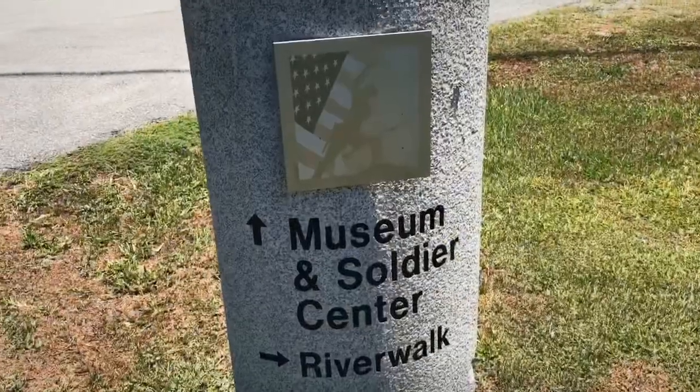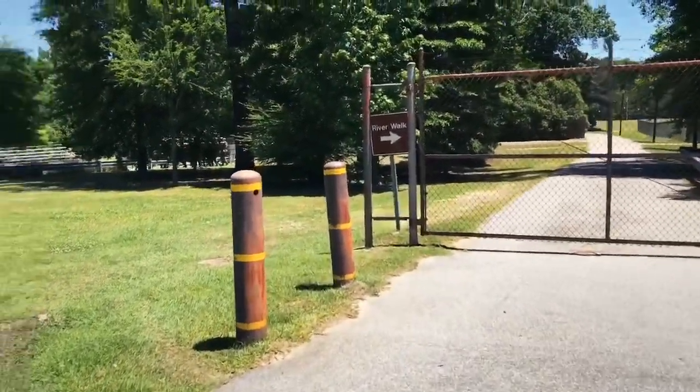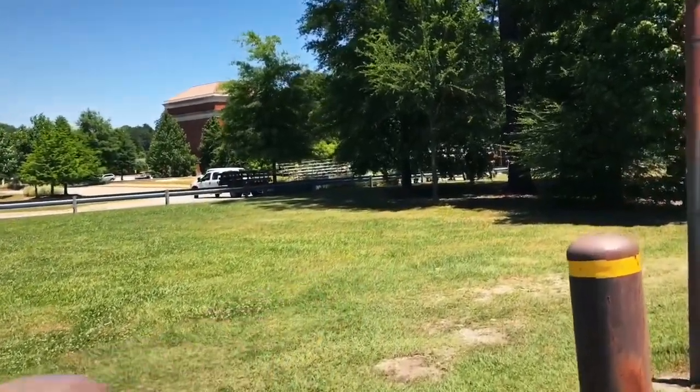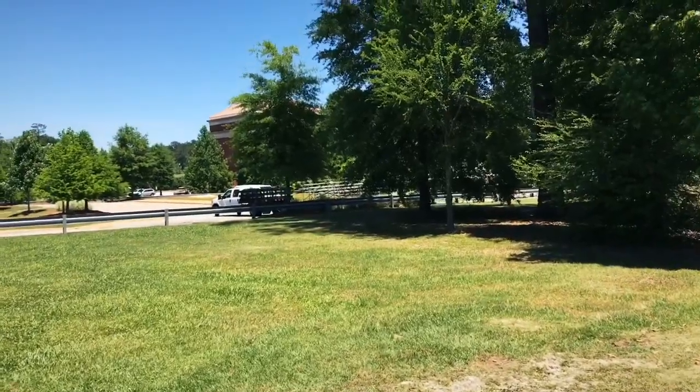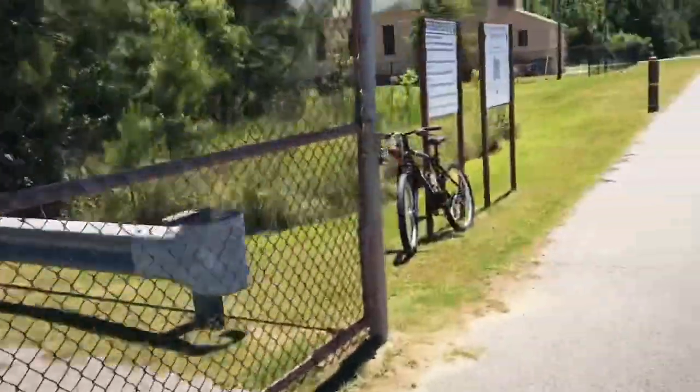So here I am at the Fort Benning Recreation Trail. The RiverWalk continues to the right here. This is the Infantry Museum. It's closed today, or I would go in. It was on my bucket list. But we'll be back to Columbus and do that another time. It's closed on Monday. Today's Monday.